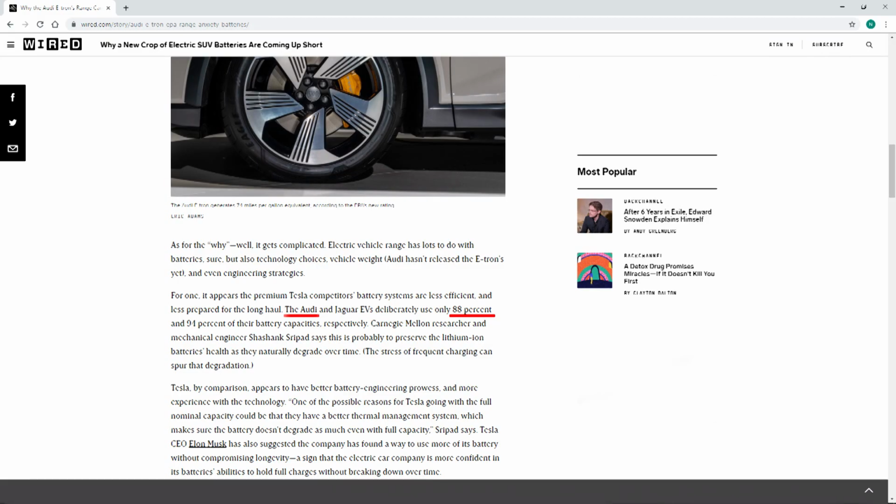So Audi falsely advertised that the battery on the e-tron is 95 kilowatt hours, when in fact it's more like 84 kilowatt hours. That's like saying you have a 16-gallon gas tank in your car, and if you drive it from full until empty, that you only consume 14 gallons of gas.